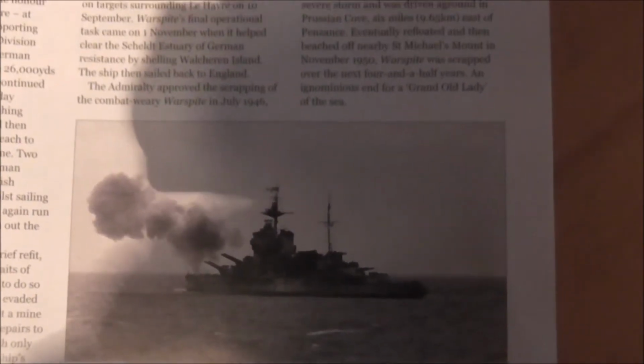Then she did later bombardments at the Battle of Brest to reclaim the French port of Brest, which helped us. And she just slowly, as the Americans and the British and the Russians came on Germany, and the war ended, her last job was to wipe out any German resistance, with one last bombardment at Walcheren Island to stop German resistance.